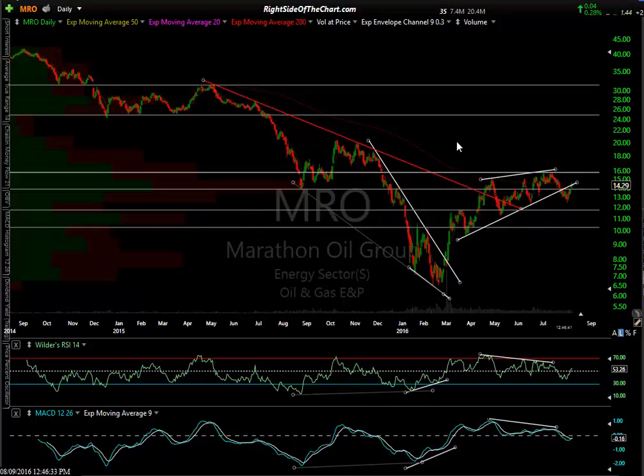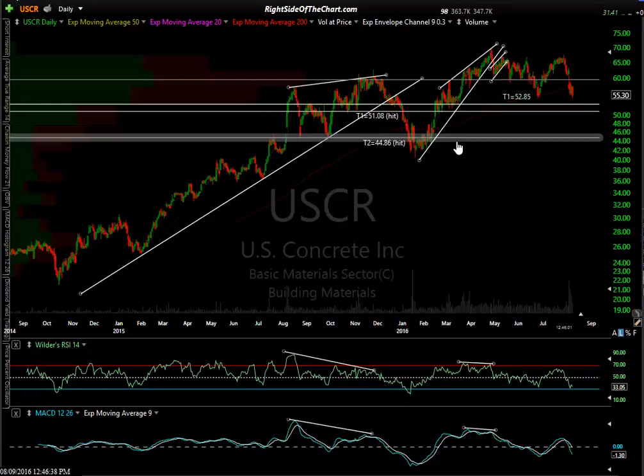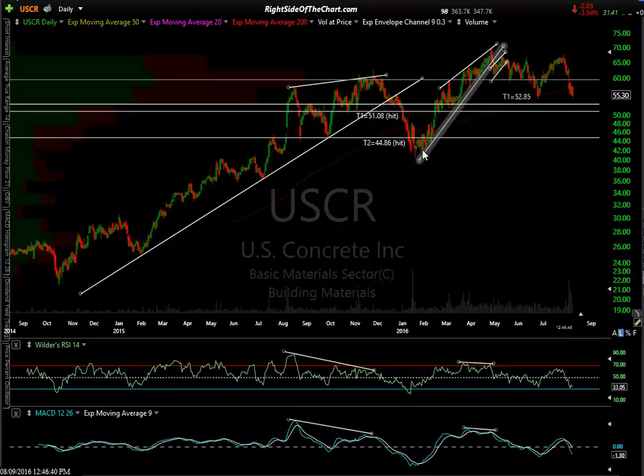Just an example. All right, MRO, next up is USCR. This was a recent trade. We had this as a trade on the site. We hit the second and final target back here. And if I'm not mistaken, I added it. I don't know if I added it again or I put this here. I don't think I added that as official trade ID. I was considering it here. Maybe I did. I trade these a lot.